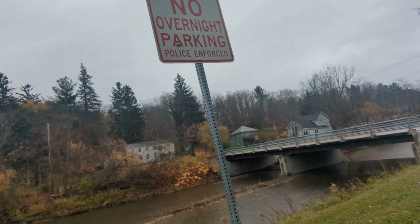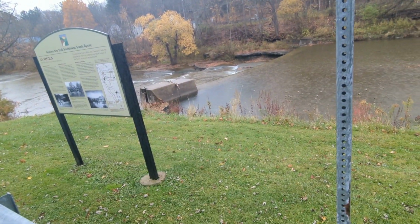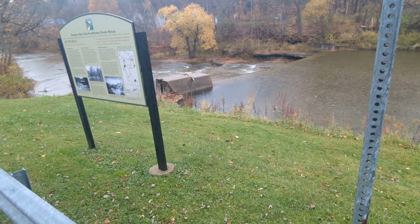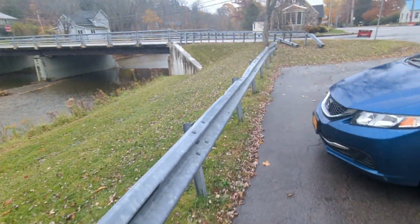The no parking, police enforced sign came just a year or two ago. They've been telling people not to set up picnics and sit on the grass like it's the beach, because this place doesn't get a lot of attention. It's not set up for safety. Oh, and the last thing that I'll mention, it's another bit of oversight.